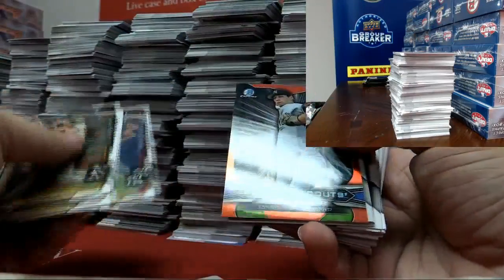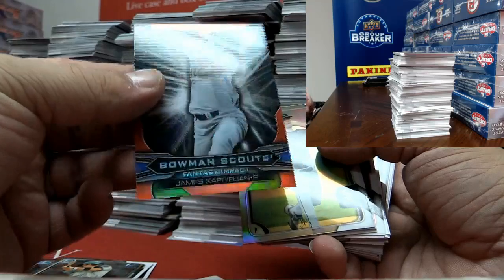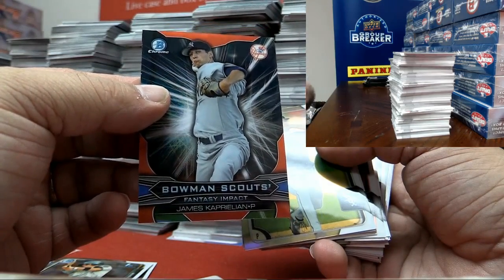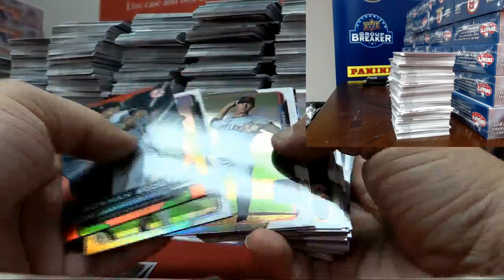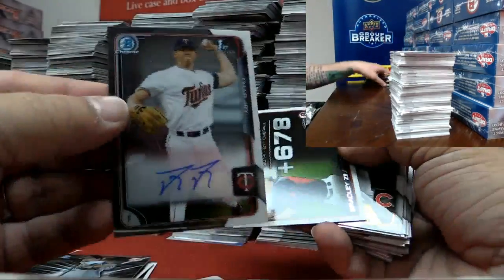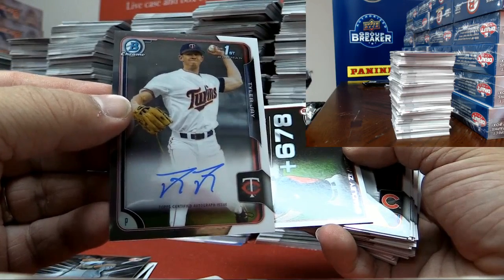Look at this. Is that numbered? No. Really? James Caprillion, Bowman Scouts insert. Cool looking card. Sounds like a Douglas Adams character. Auto, Tyler J. With the Tyler J spot, you're on the board. Tyler J. Auto.